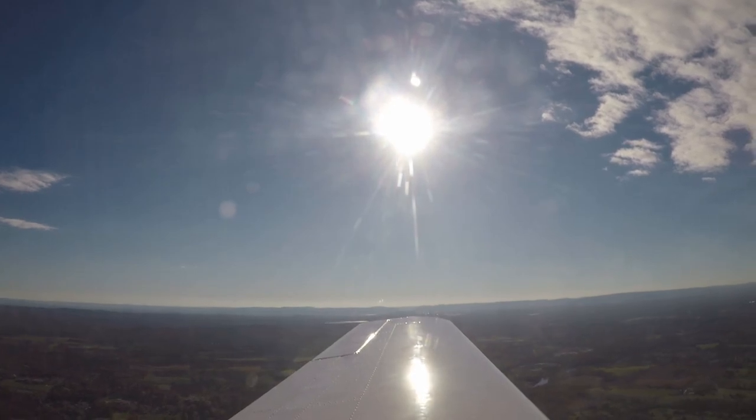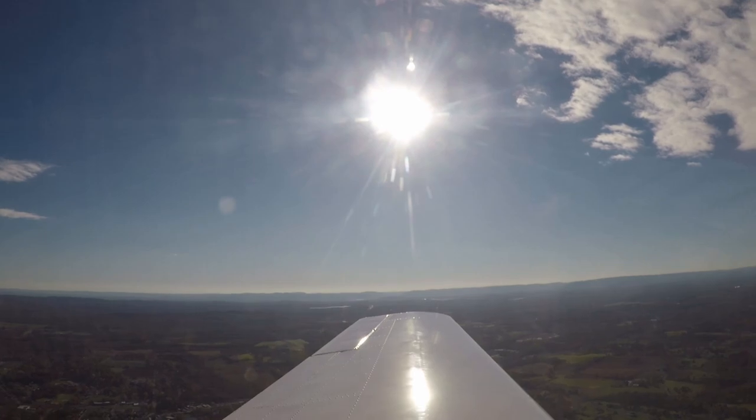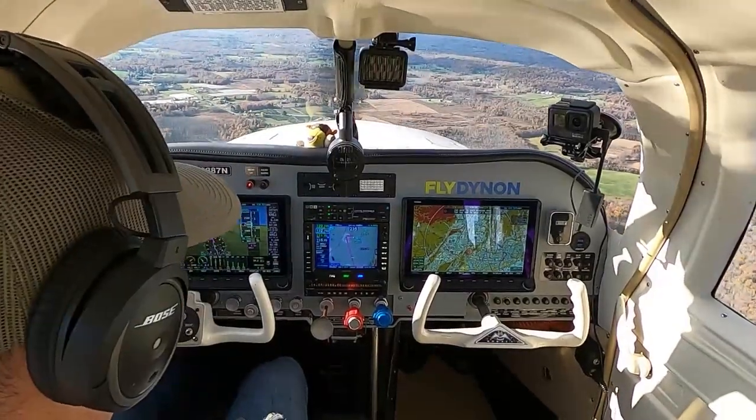Orange County automated advisory. Wind 210 at 5. Visibility better than 10 miles. Altimeter 3022. For runway, listen for traffic.